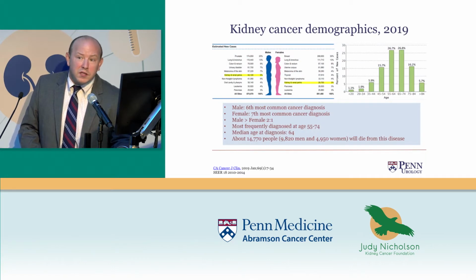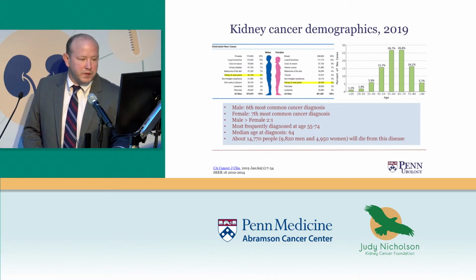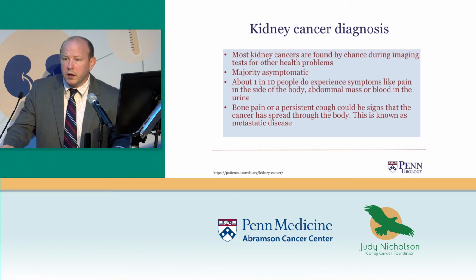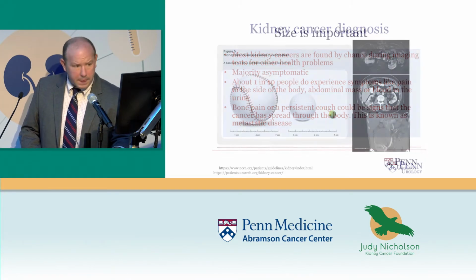Kidney cancer demographics in this day and age: it's the 6th most common cancer in men and the 7th most common in women. It's most frequently diagnosed between 55 and 74, and about 14,000 people in the U.S. die from this disease. Most of these, like I said, we'll find incidentally. The majority are asymptomatic, but about 10% of people will have a symptomatic kidney cancer, either with blood in their urine or flank pain. And bone pains and cough and generally not feeling well can be signs of advanced kidney cancer.